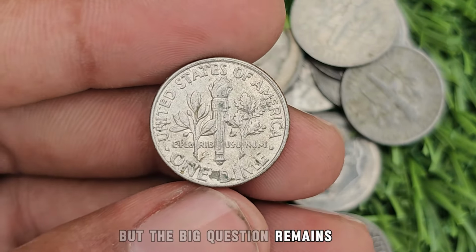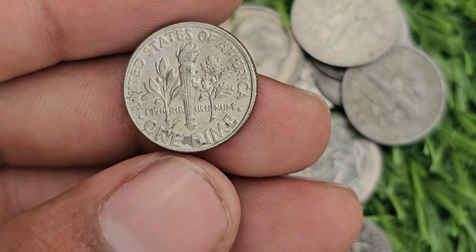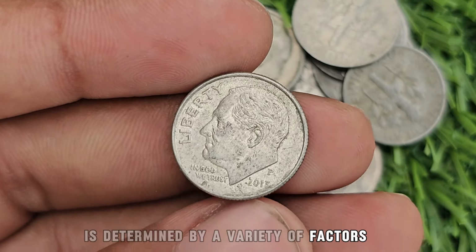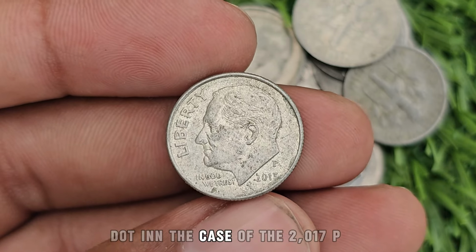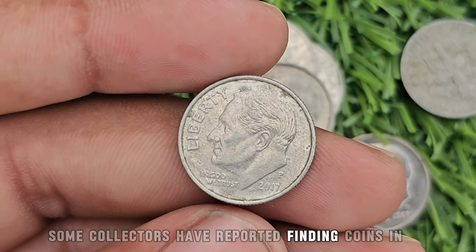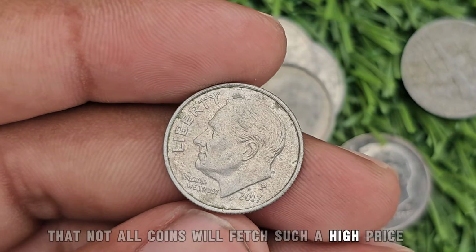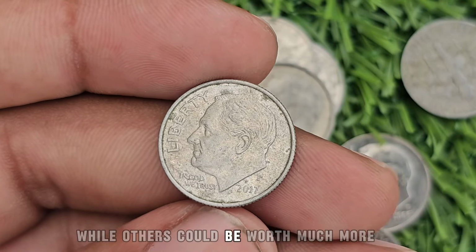But the big question remains, is the 2017 P. Roosevelt 1 dime coin worth a lot of money? Well, the short answer is, it depends. Like with any collectible item, the value of a coin is determined by a variety of factors, including its condition, rarity, and demand in the market. In the case of the 2017 P. Roosevelt 1 dime coin, some collectors have reported finding coins in mint condition that have sold for several hundred dollars. However, it's important to note that not all coins will fetch such a high price. Some coins may only be worth their face value, while others could be worth much more.